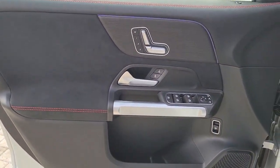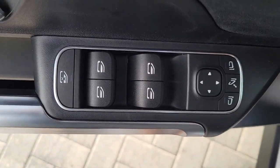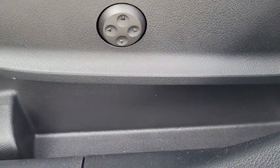Drive the GLB SUV. Treat yourself to a road test today. Our staff will toss you the keys and give you an outstanding customer experience.